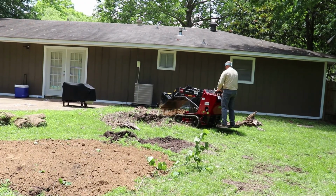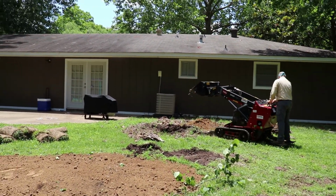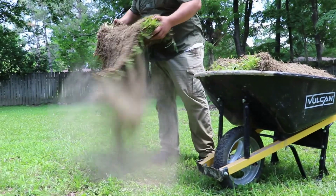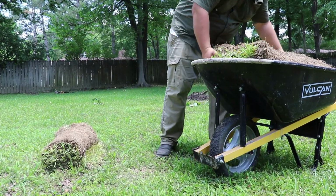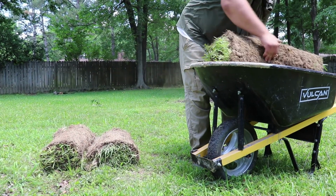We got Andrew spreading out this dirt over here. Brother Gabe is using the front end loader. He's hauling off dirt. We're filling in a bunch of holes in this backyard, and we're going to cover it up with sod.